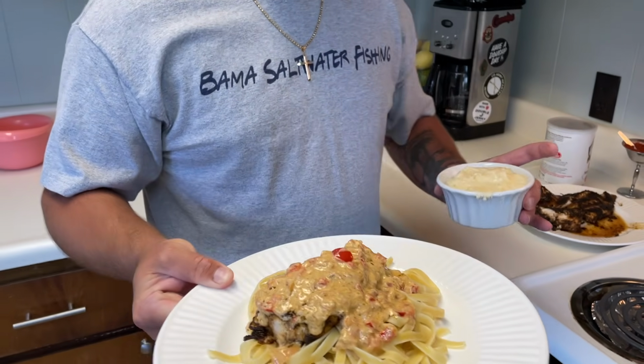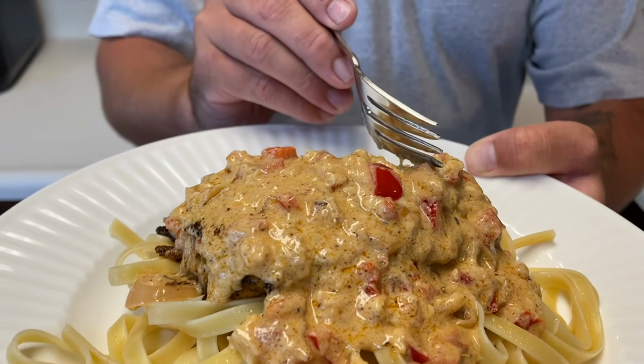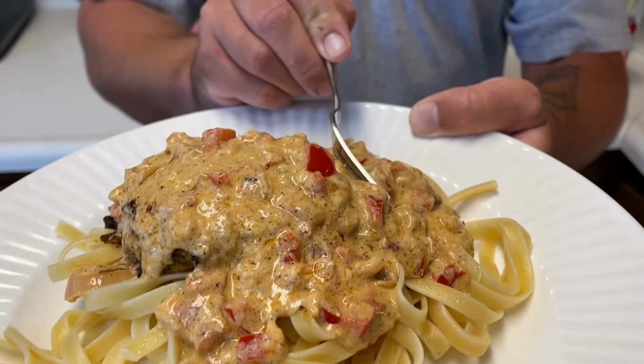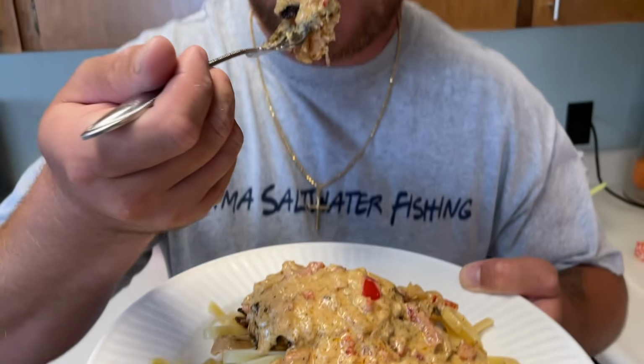We know exactly where that fish came from. Like I said, it was swimming pretty much an hour ago out in the Gulf. So fresh caught redfish. Let's give it a try. We have our Cajun sauce on top of the redfish on a bed of fettuccine pasta. Let's give that redfish a try with that sauce. Look at that.